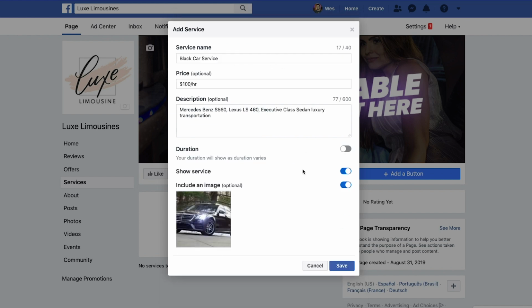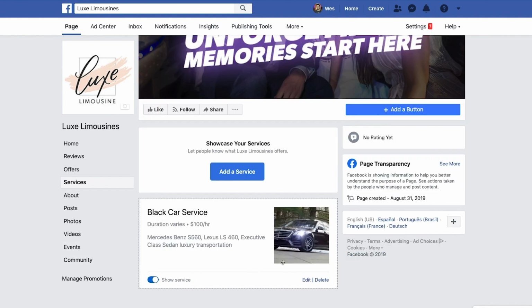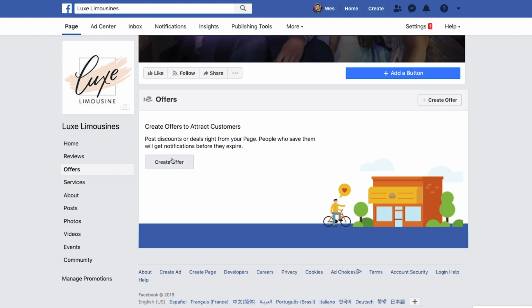Okay, so I just filled it out, and I'm going to click on Save, and then it becomes a service you can advertise right here, and then just keep adding more until you have everything you need. So next, we want to be able to showcase offers to your client. So go ahead and under the left side, just click on offers, and then create offer.